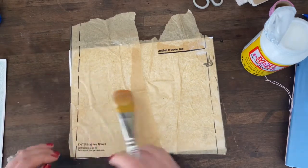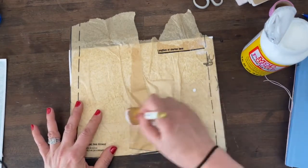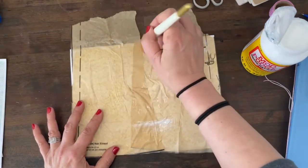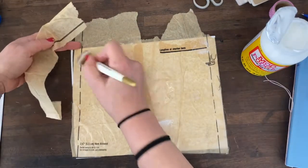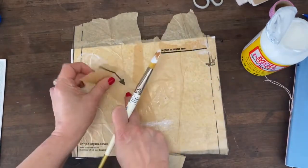Sometimes my Fiskars cutter doesn't work the best to cut this really delicate tissue. So I just use my regular scissors to cut it. And we're going to just do, I loved this too, so I'm just going to stick that on there.